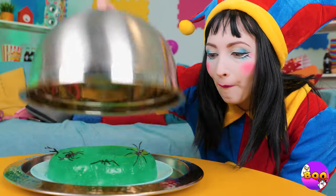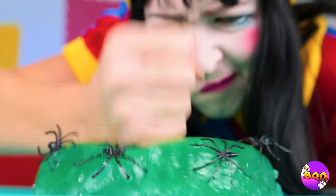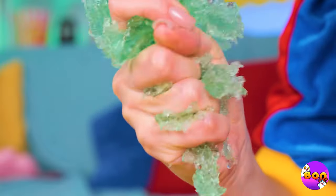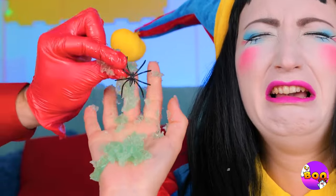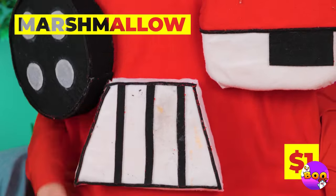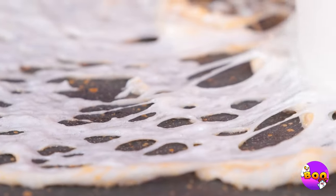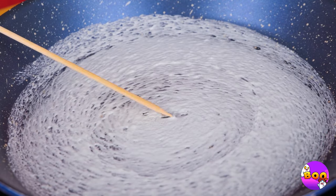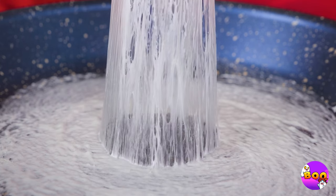Now it's time for dinner. Well, whatever it is, at least it's squishy. Give it a good squeeze. But I don't think she's a fan. It's okay. A can make you something else. Start by melting up a marshmallow. Grab it in the middle with a skewer. And try to pull it off really slowly.